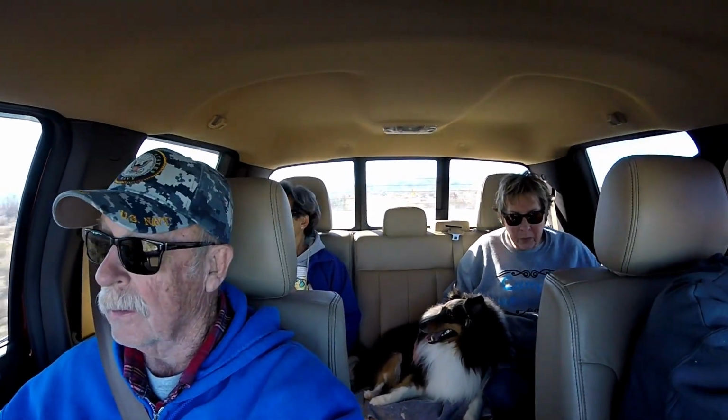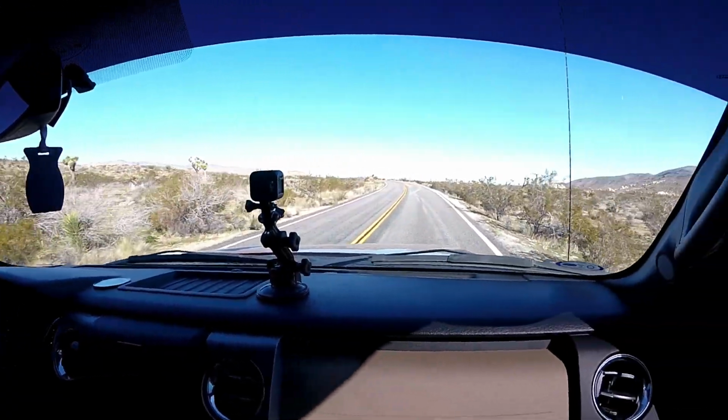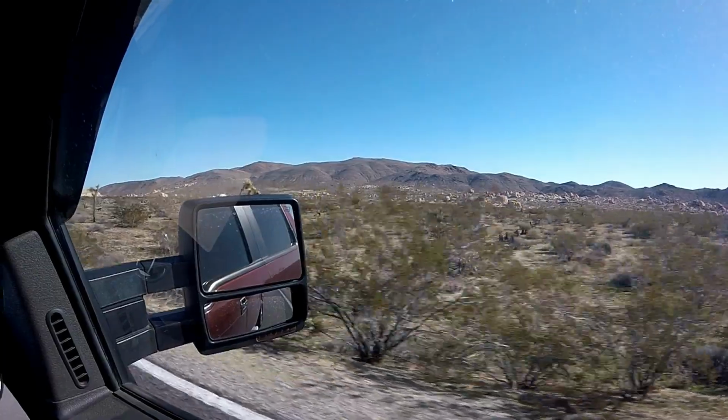So we're keeping everybody up to date. We just stopped at the first campground and the vault toilets were open and they were clean and they actually had toilet paper in them. So people are, I guess, helping to keep them clean. There were a few campers there. So we'll continue. Were they clean, ladies? Yes, they were. There's Joshua Tree. So we're getting to the Joshua trees and a lot of boulders.